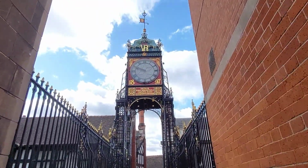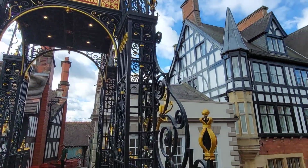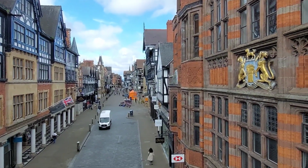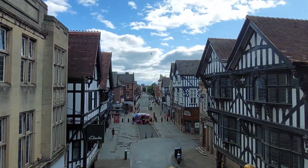There's the Eastgate Clock itself. So there's actually a clock face on each side of the Eastgate Clock. And then obviously, as you move around, you've got the main street in Chester, Eastgate Street. A lot of older buildings.